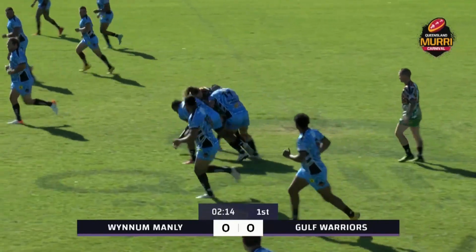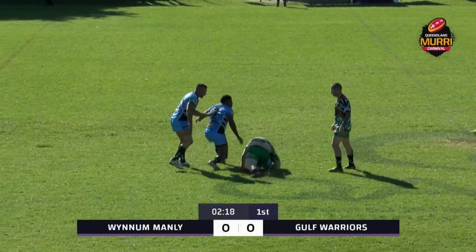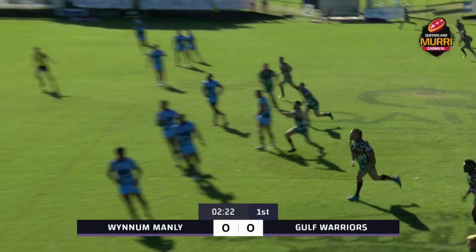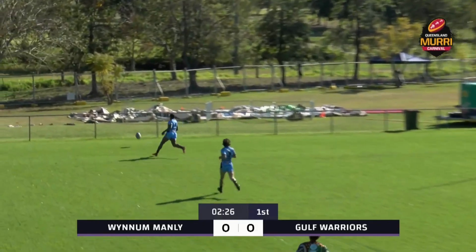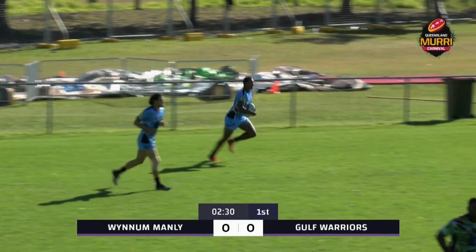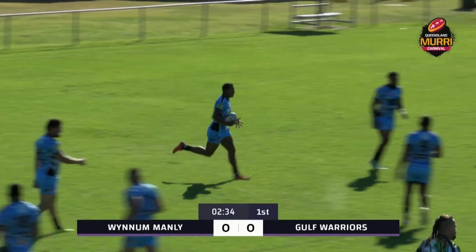We've seen now Wynnum Manly getting up over the halfway line and getting some good yards. Great start to their set. Well over halfway now, puts them in great field position with a wonderful kick down to this left-hand side corner. Just a bit too strong. He goes back there, Rosendale, the fullback for the Gulf Warriors, in a great position to let that go.